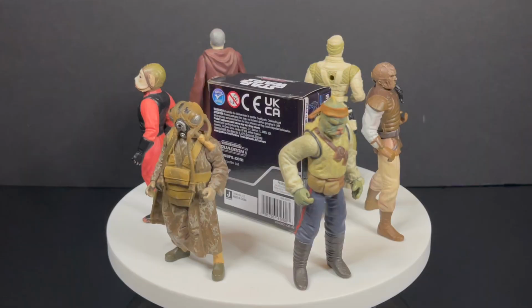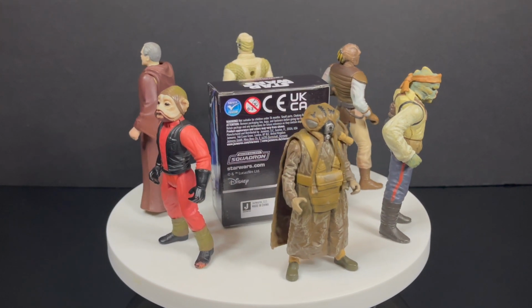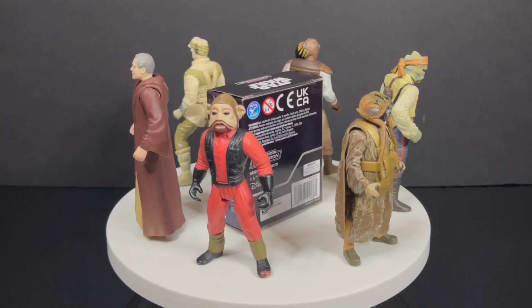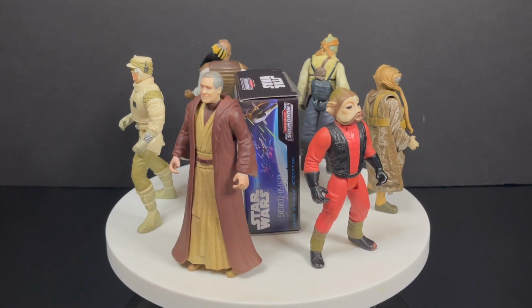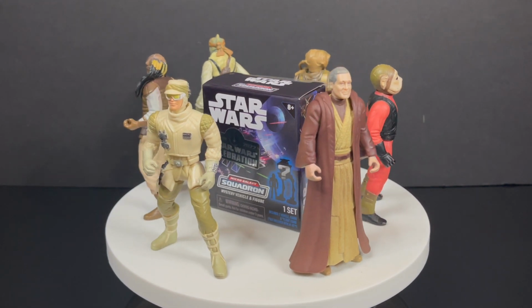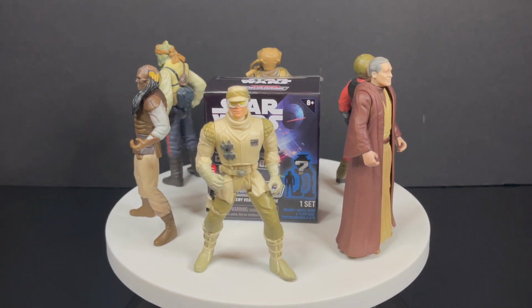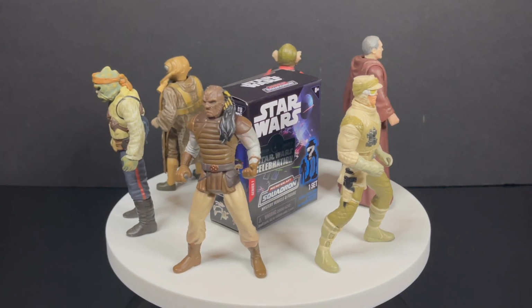Welcome back, everyone. Toyshiz here, and I am back yet again to give you guys another early, fresh look, courtesy of my friends over at Jazwares, and we're going to be checking out one of their early blind boxes for their Micro Galaxy Squadron, and a few older Power of the Force '90s Kenner figures that I picked up while at my first day at Star Wars Celebration.